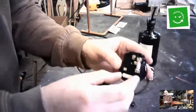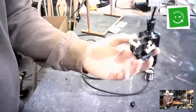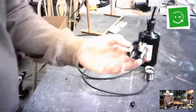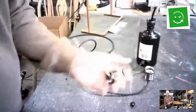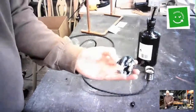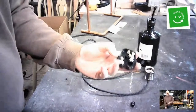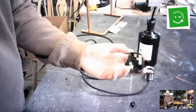Now I know a question someone's going to ask at the end is, do I really need to earth it? Simple answer to that is yes, because it's a metal lamp holder. You just want safety, earth everything. Don't take any chances with 2-core. As long as it's earthed, you're safe. So always go safety first.